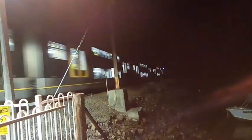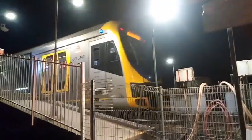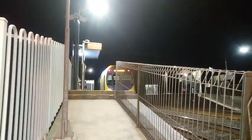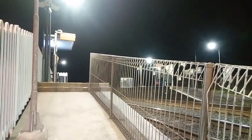Central service. H52, that's it. Bound for Central via Strathfield. We should have a V-set passing, bound for Central. Or by the sounds of things, an Oscar arriving, if anyone's getting off.